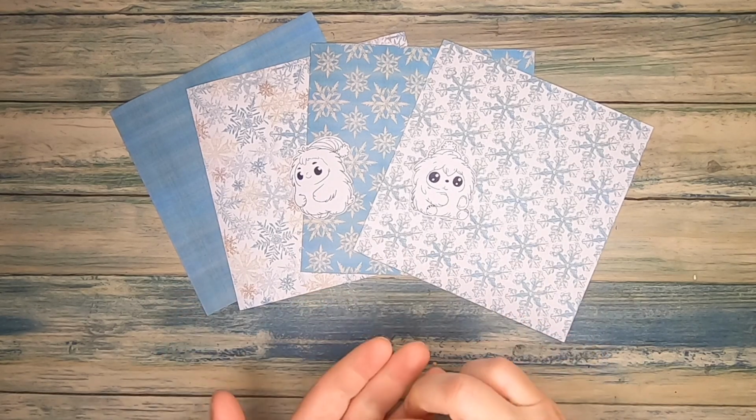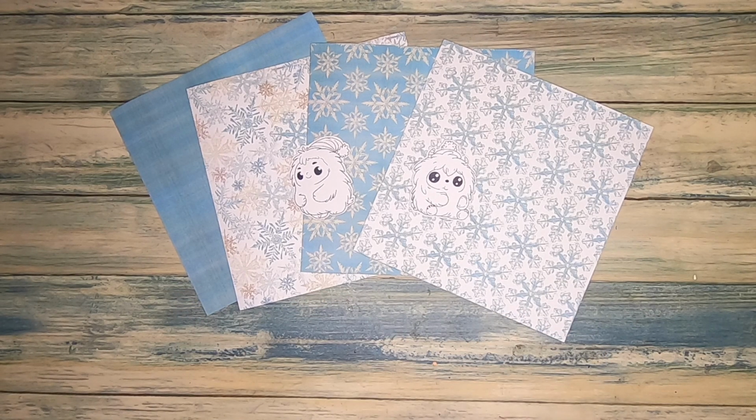The focal point of the card will be this Yeti. When I saw the Yeti for Christmas stamp set, I knew I had to use this Yeti, it's so cute. The stamp set also includes some other images and sentiments, which you will see later in the video.